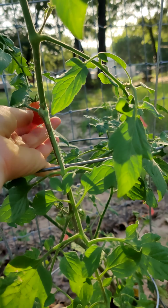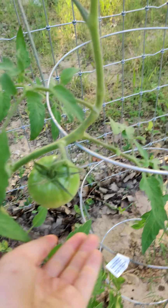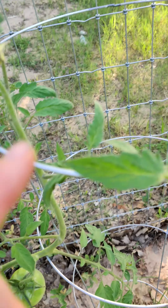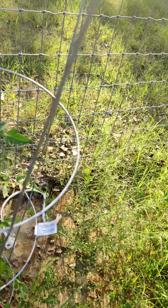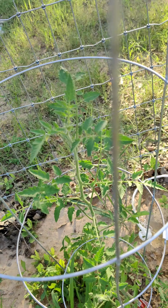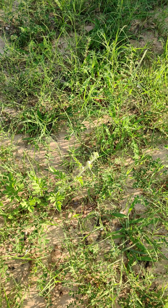We have a few little ones there. And then we have this one here. This one was too big to put the cage on, so we just put it beside it. Hoped for the best. And then this one is doing good. Watermelon plant is reaching for the fence.